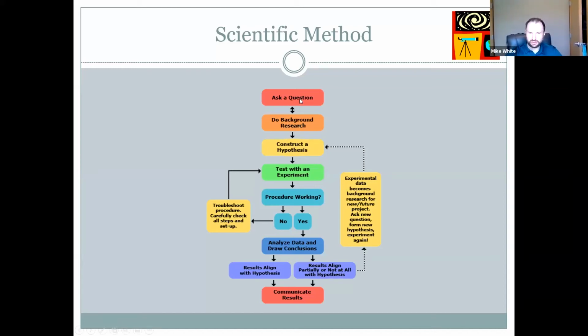I don't know if you can see my little cursor, but the first step is to ask a question. So our question is, how do we improve GED test scores for our students? The next step, before we do anything, is we do background research, right? Look into what's already been done, what's already been studied. Get on the internet, look for information. So the first step is we don't do anything other than go out and see what's already been done, or what kind of information we can find that sheds a little more light on our question. Then once we've done that, we construct a hypothesis. Some of you have probably heard of a hypothesis or vaguely know what one is.